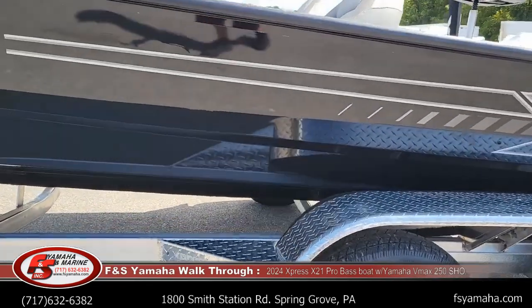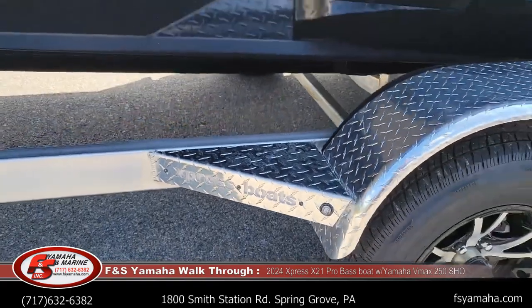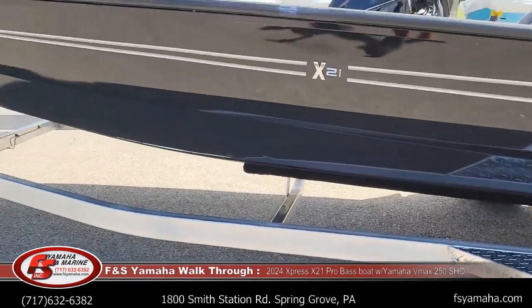Lighted logo trailer step, which is kind of cool. The logo lights up at night. Matching spare and mount.